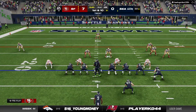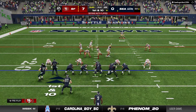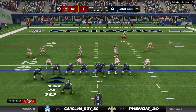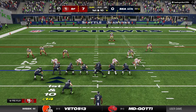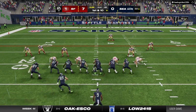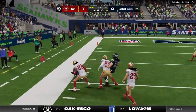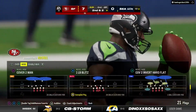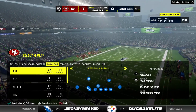This offense finding its legs now. Here's another 1st and 10. Jack left. Walker now on 1st and 10, and able to fight forward inside the 15 to the 13. 8 yards on the pickup, and now they'll have some options on 2nd and short.